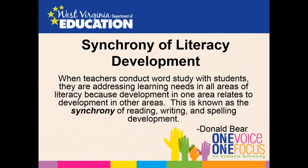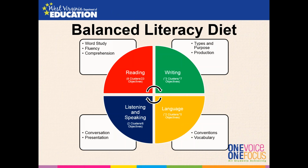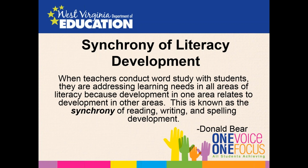And as you can see from that graphic, and I know we've talked about this every time, is that synchrony of literacy development. So as you look back at our graphic, you'll see that in the center it shows that everything is interdependent on the other. So what they're learning in their reading skills, it's going to show up in their writing, it's going to show up in their speaking and in their use of the language. And that's what Donald Baer refers to as the synchrony of literacy development.